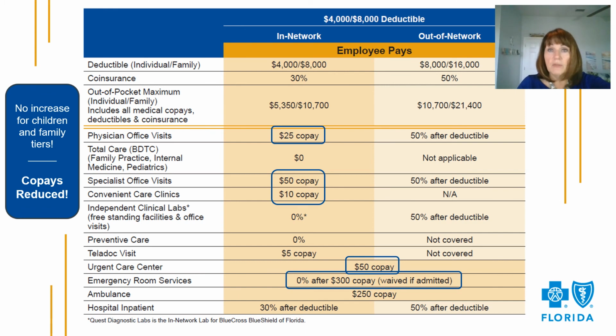The urgent care benefit has also been enhanced. When you receive services at an in-network urgent care center, you will be responsible for a $50 copay. Finally, the emergency room copay has been lowered from $500 to $300, matching all other plans.